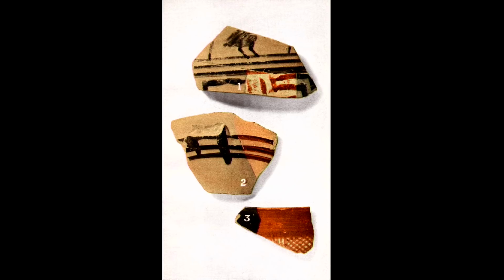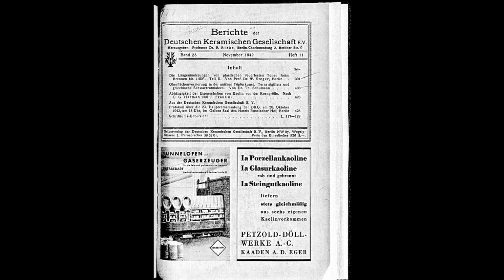Binns and Fraser proved that it was the use of oxidation and reduction that produced the colors of the ancient Greek red and black ware. They were provided with shards by the Metropolitan Museum of Art, and they were able to alternately oxidize and reduce the shards, proving that the red and black colors of the Greek pottery were produced by iron in two different states, oxidized and reduced. It was a German scientist, Dr. Theodor Schumann, who put the final puzzle pieces in place.